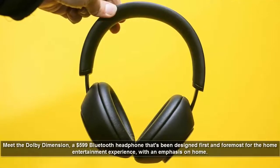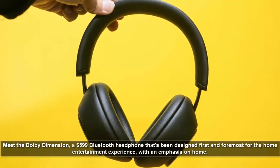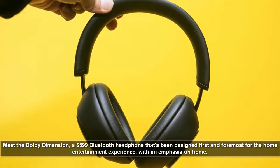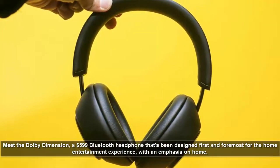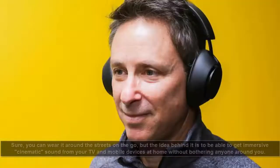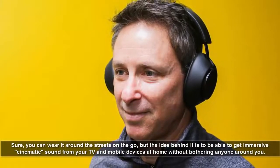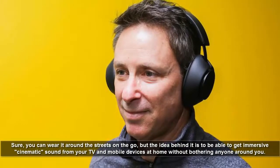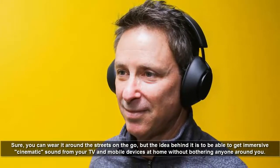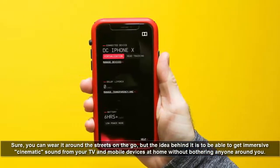Meet the Dolby Dimension, a $599 Bluetooth headphone that's been designed first and foremost for the home entertainment experience, with an emphasis on home. Sure, you can wear it around the streets on the go, but the idea behind it is to be able to get immersive cinematic sound from your TV and mobile devices at home without bothering anyone around you.